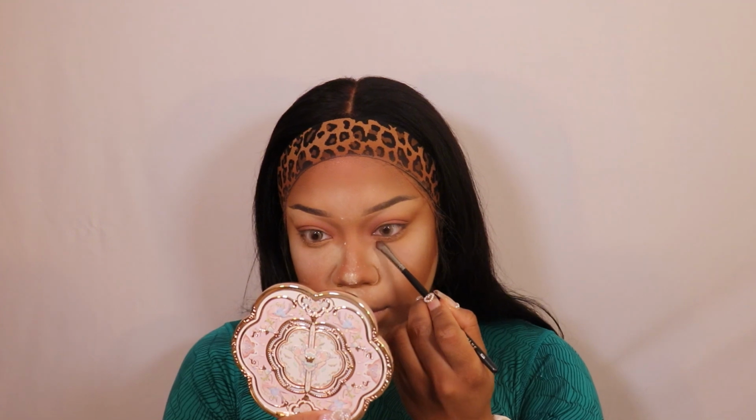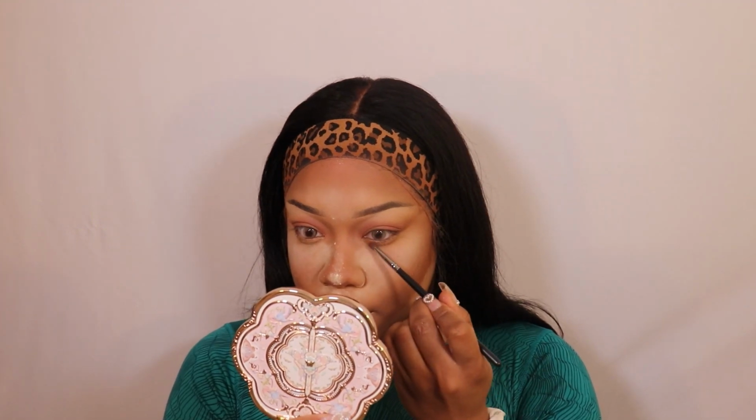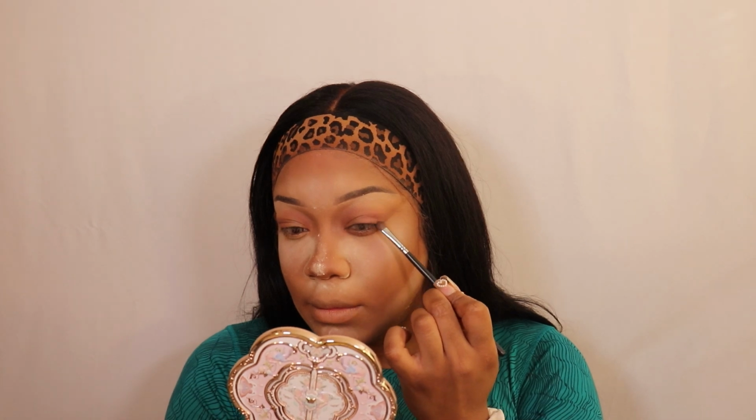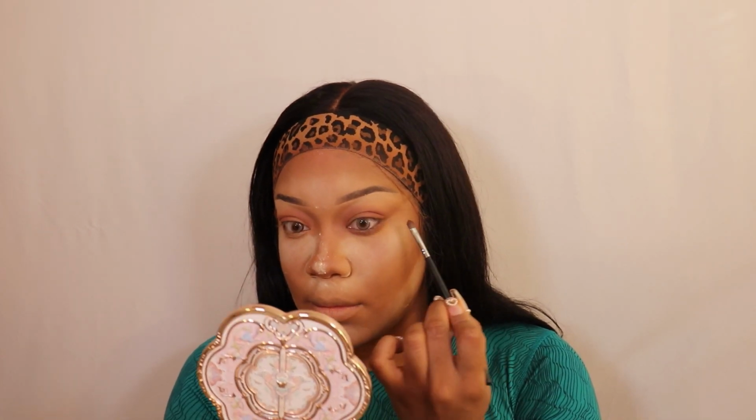brown shade. Hashtag WIFEY, concentrating that on my lower lash line to sort of wrap the eye for the Eggio style to give it a more Douyin effect, and then I'm going to use that in my outer V to just darken up that smoky eye.